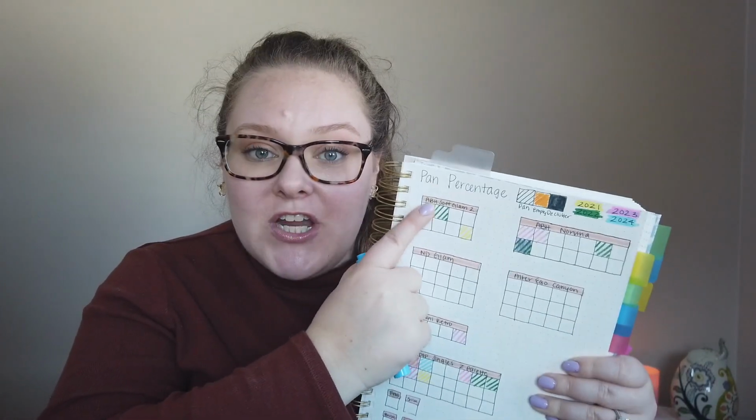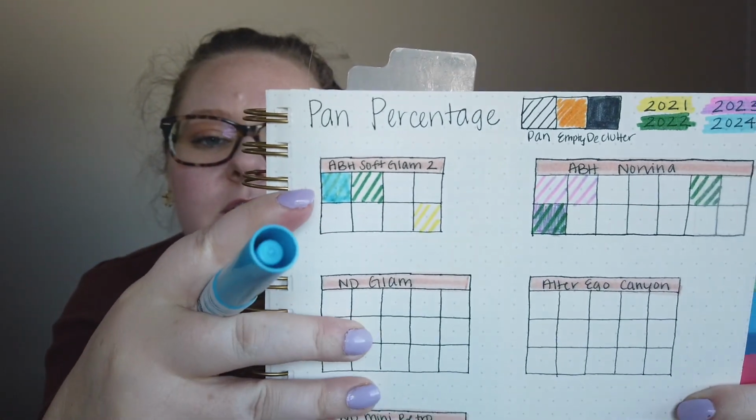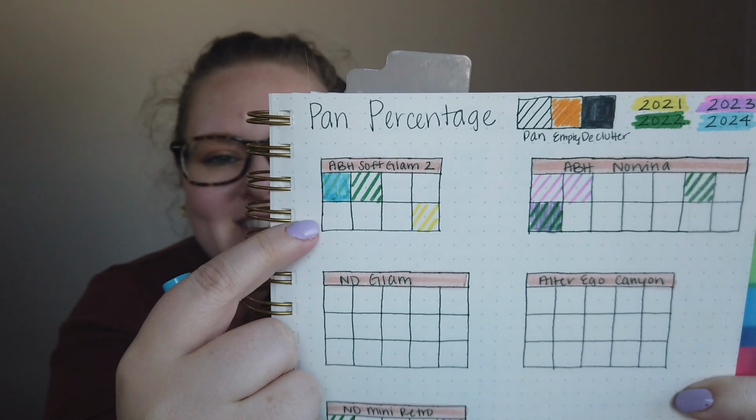For the Soft Glam 2 palette, I already had a hashed line because I hit pan in Tempera, and now that I've finished it, I'm actually going to color the box all the way in. So I hit pan in 2021 because it's yellow. In 2024, I finished it all the way up. So that's what I'm going to color in here quickly. There we go. And now we're updated. So the solid is finished and then the hashed are pans. So I'm excited to hopefully see some other pans come into this palette. So it's got more color there, but very exciting that we finished one up. I knew that was going to be the first shade to go. It always is with me, but exciting nonetheless.